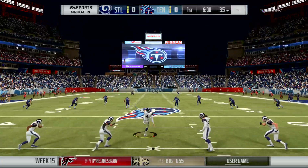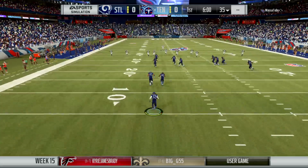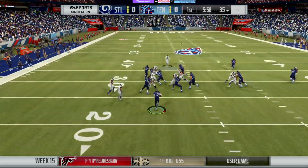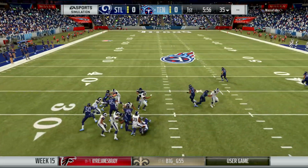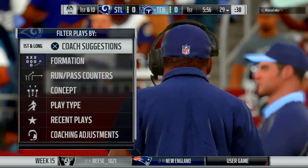Season. Still plenty to play for here as we're underway in Week 15. This is taken at the 3. And it's a pretty good return here as he'll get it up to the 29-yard line.